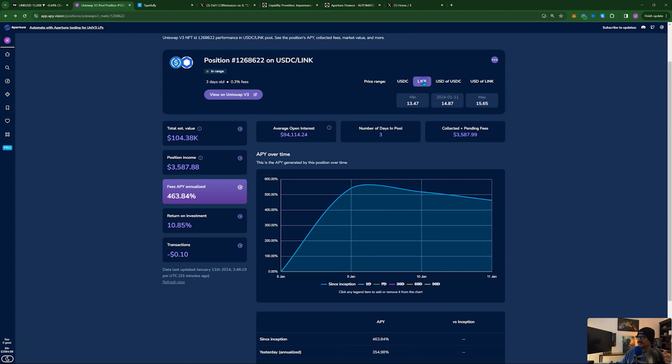I'm going to switch this to Link, and you could see the price range here is from $13.47 to $15.65. You can see I deposited $94,114. Now, when I started farming this in December, I started with a stake of $110,000. So this is obviously down about $16,000.